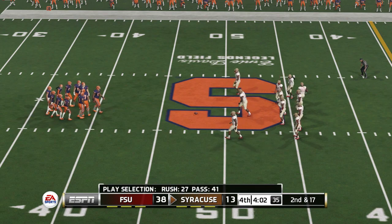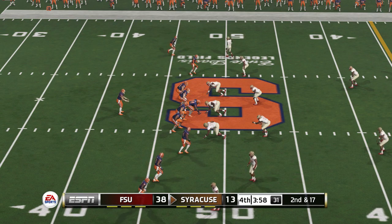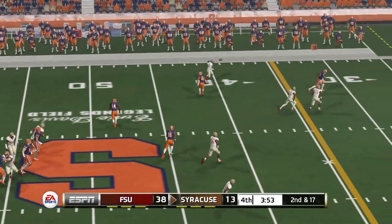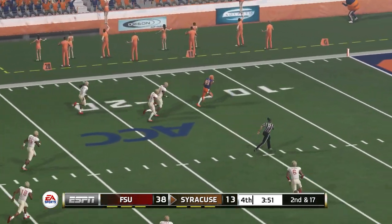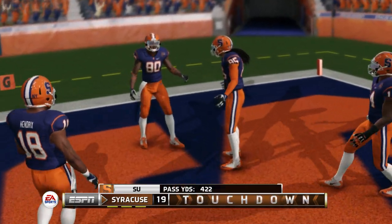Defense looking for another sack in this 2nd down and long situation. In the shotgun and 5 wide out. Zips it left. And he hauls that one in. Touchdown, Syracuse!